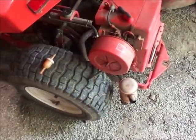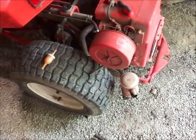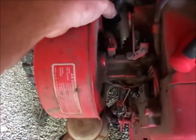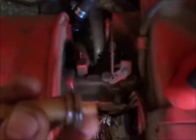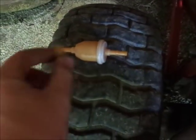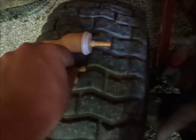Okay guys, so right before the fair, the 12G was running kind of weird, acting like it was running out of fuel, which I would say is definitely not getting any fuel down here. I figured it was the fuel filter the DPO had in here, because it's a tiny one compared to a normal Kohler one, and to top it off, it was on there backwards.